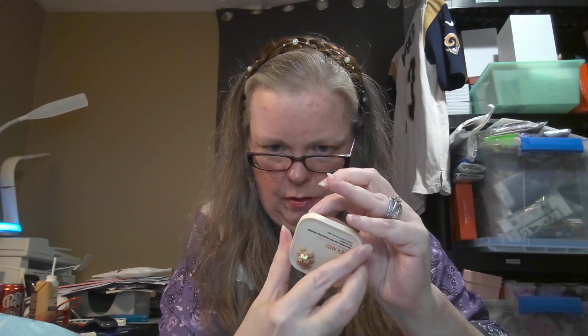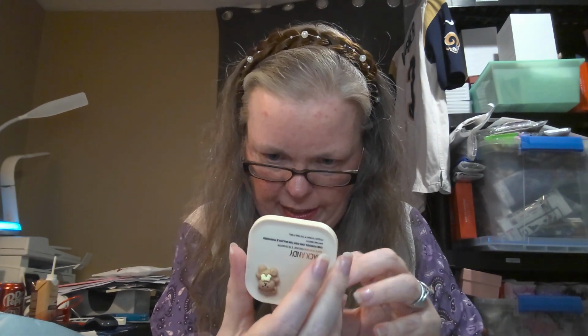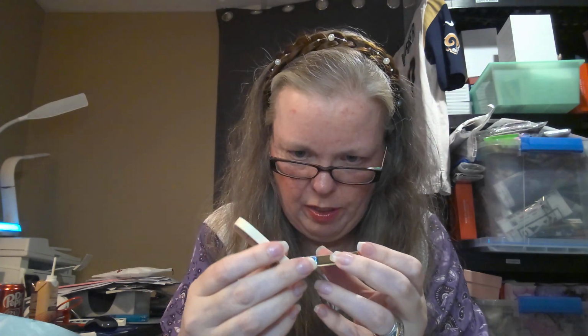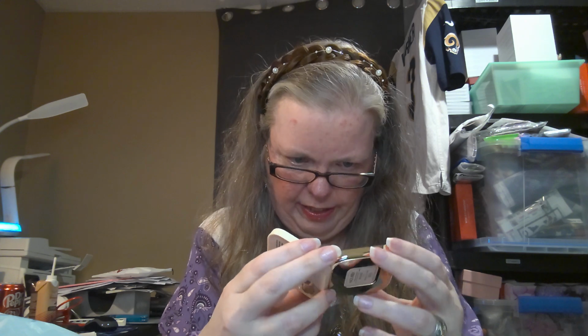And then up here, I have a little sleeve on the mirror. Man, they really don't want you to get these little, okay, forget that. I'll do that later. So this is cute. I like this one. I guess I'm just gonna have to get used to the fact that this stuff doesn't come wrapped.